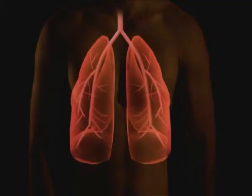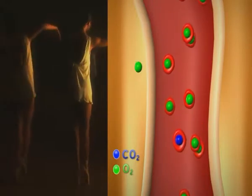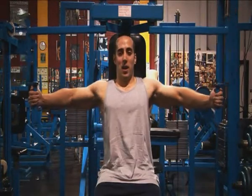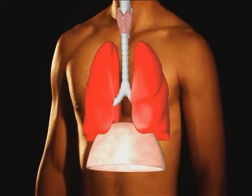The respiratory system supplies oxygen to the body's cells. It also removes carbon dioxide from those cells. These are incredibly important roles when you consider that oxygen processes energy to our bodies. Our muscles, heart and brain all rely on this energy in order to operate.